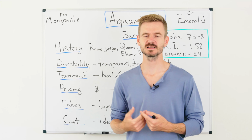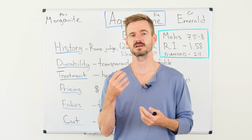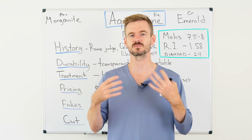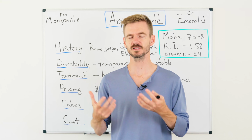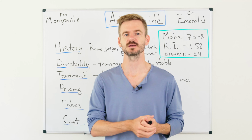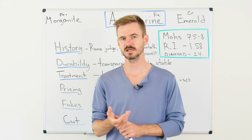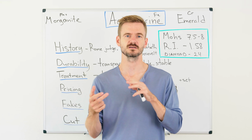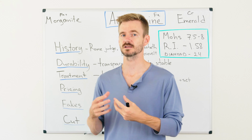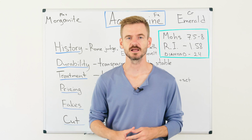So after we've talked about all of it, I want to talk about the secret of choosing the right aquamarine. And as with any transparent gemstone, you want your gem to spark, to be brilliant. And the sparkle and the brilliance primarily depend on the quality of the cut. The same with the diamond. The better the cut, the more it sparkles. The inclusions don't affect the spark, the color doesn't affect the spark. It's all about the cut itself. And the same is happening right over here as well.